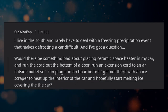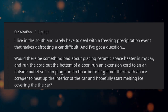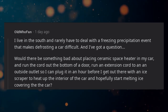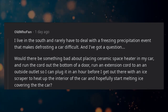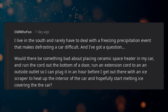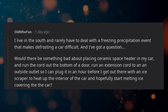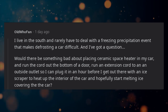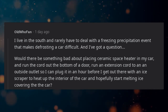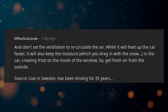I live in the south and rarely have to deal with a freezing precipitation event that makes defrosting a car difficult. And I've got a question. Would there be something bad about placing a ceramic space heater in my car and running the cord out the bottom of a door? Run an extension cord to an outside outlet so I can plug it in an hour before I get out there with an ice scraper, to heat up the interior of the car and hopefully start melting ice covering the car? And don't set the ventilation to recirculate the air.